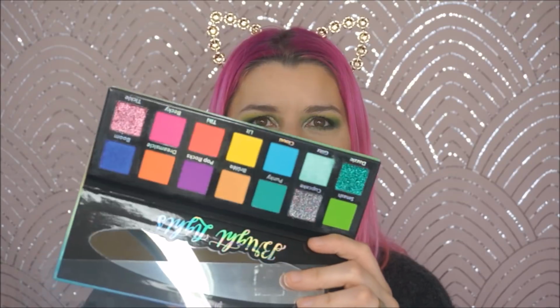Now, I did actually get a similar palette to this a few months ago. I think it was like the Chi Chi palette, and they had colors like this, but I have to say that palette wasn't very good quality-wise. I actually passed it on, so I already have tried Pinky Rose products, and I really do like them, so I have high hopes for this.